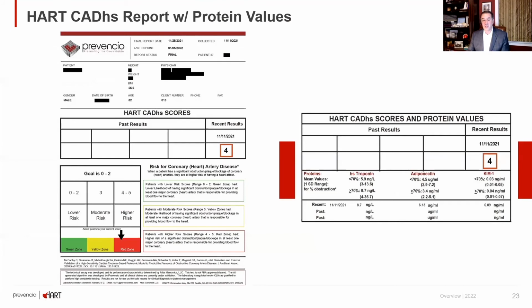So much like the CVE score, depending on how the score falls, Prevencio actually does a very nice job of also, once again, giving you the green, yellow, red approach, which imparts not only an understanding of where the risk is, but how high the risk is. And then again, informs the different proteins that are abnormal in the panel.